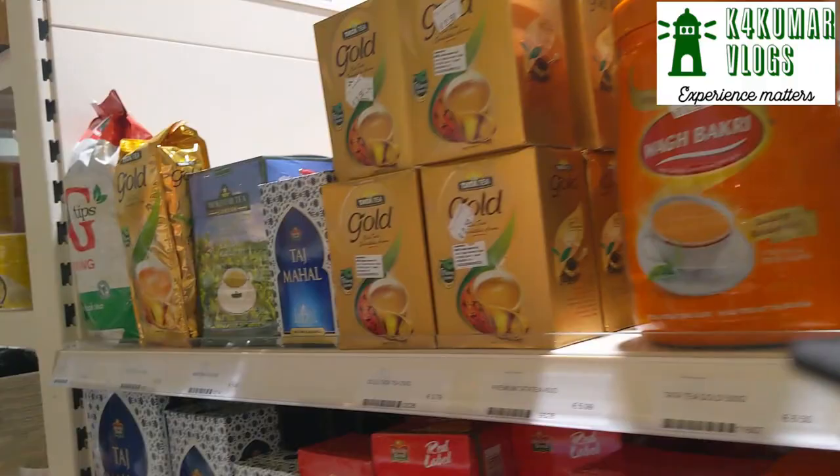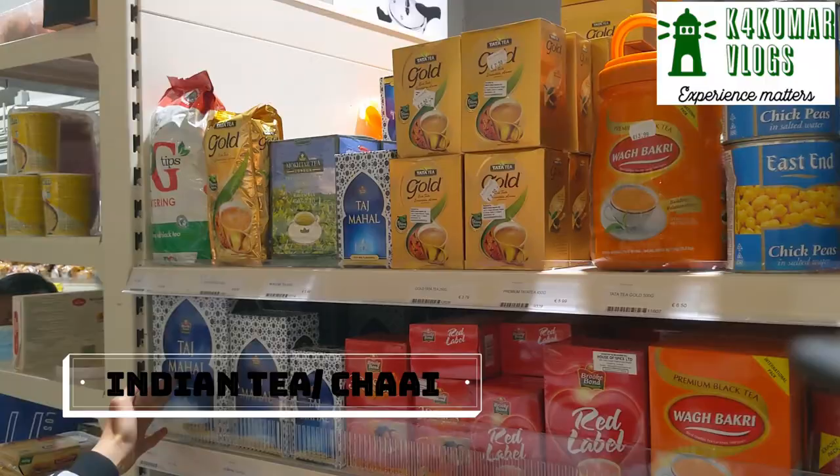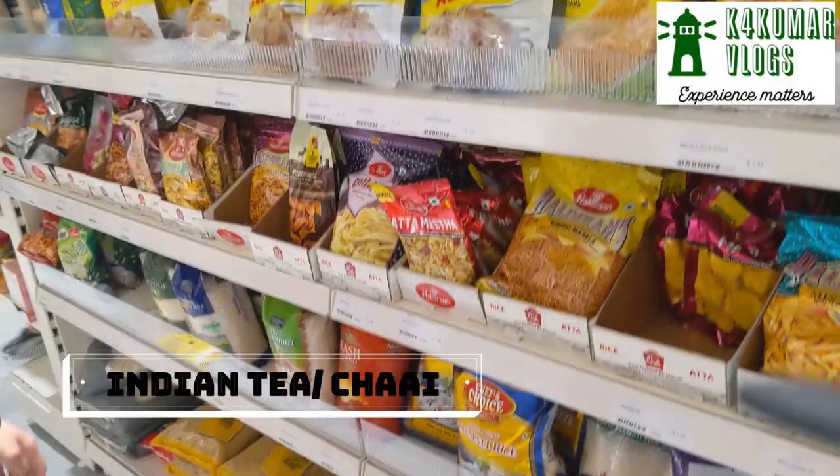If you look on this side, we've got all different types of teas from different brands. Taj Mahal, Three Roses, Red Label. We also have masala tea. For anyone that prefers masala tea, we have an offer on the gold tea at the moment. 250.